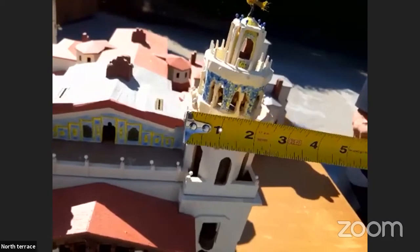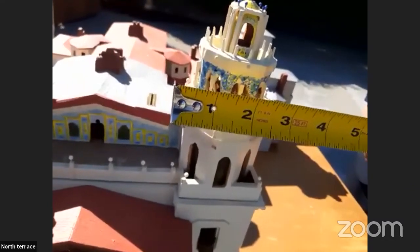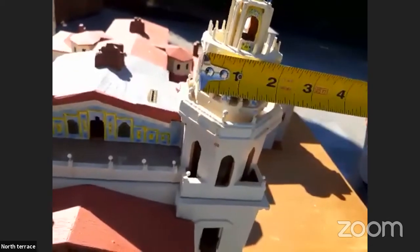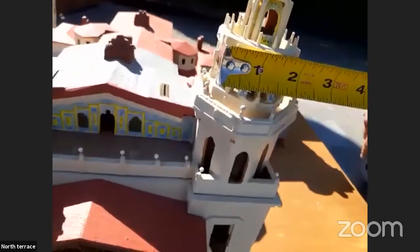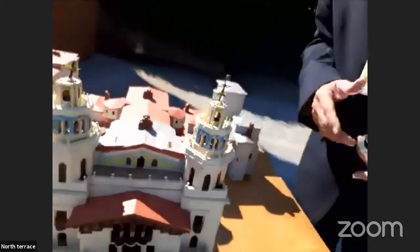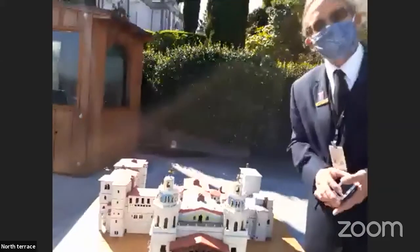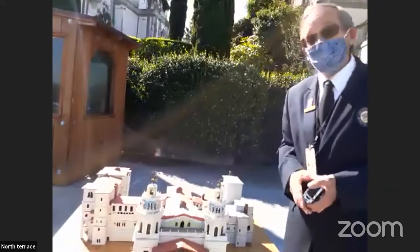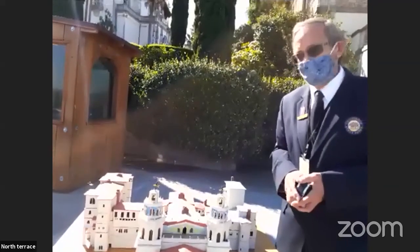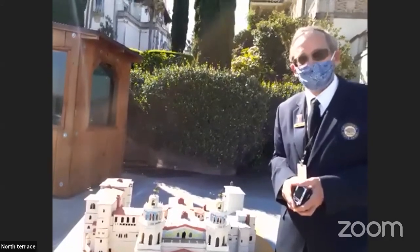That's correct. Okay. So wow, if we're looking at the bell tower and it looks to be about 2 inches wide on the model, that means 32 feet wide in real life. That is correct. Wow, that's a big castle. It's a big house. And how many bells are in that one tower? Each one of the towers has 18 bells, and they ring every day. If you've ever been here, they ring every day at 12 noon. The heaviest bell weighs 1,600 pounds. Wow, let's shoot up there.